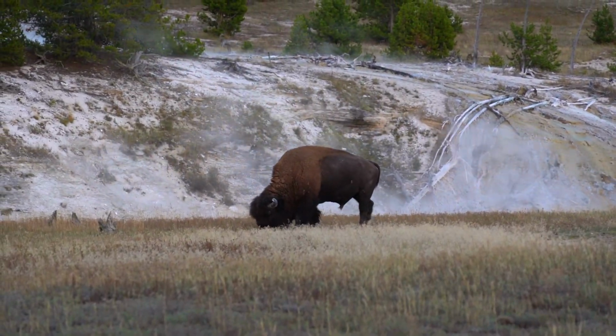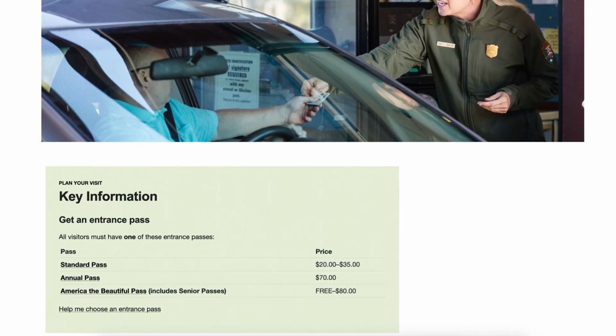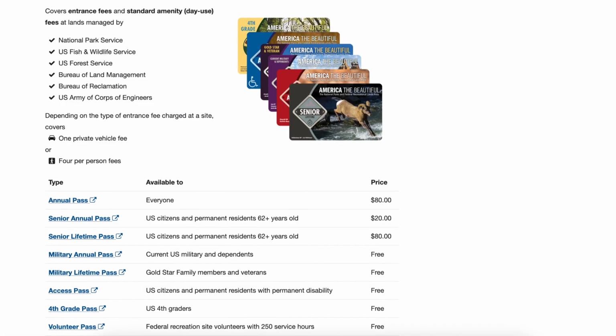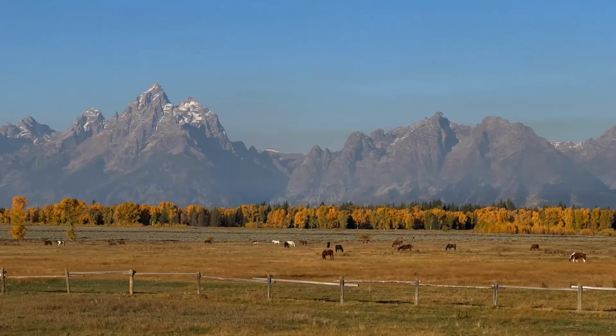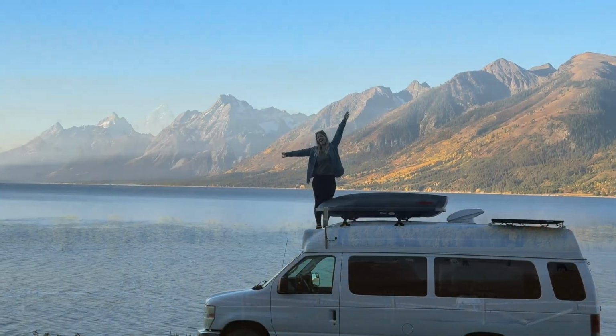Here are a few more tips for your trip to Yellowstone. The entrance fee is $35 per vehicle, good for 7 days. Or you can purchase an America the Beautiful annual pass for $80, which usually pays for itself in about 3 visits to any other national parks in the US. And with Grand Teton National Park right next door, that's already 2 parks right there.